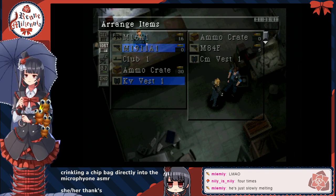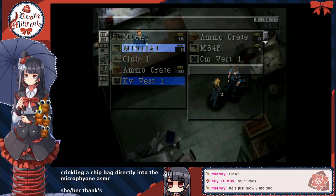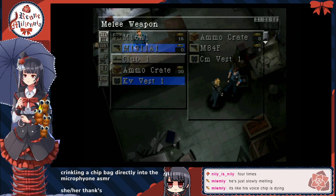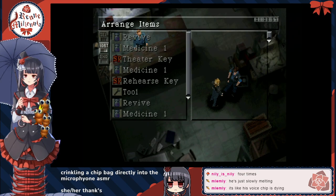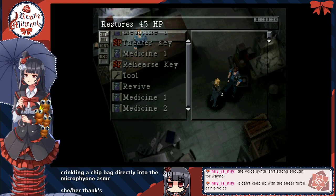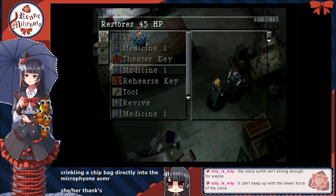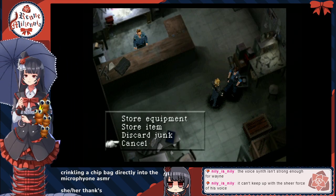Store equipment. Let's select you. Oh, it's equipped, so I can't. I feel like I should keep the melee weapon on me, you know? I should probably... Well, if I can go back to the theater, I don't know if I should... You know, store the keys. I just don't know how to handle this whole inventory management system. I'm gonna keep it on me for now, I guess.